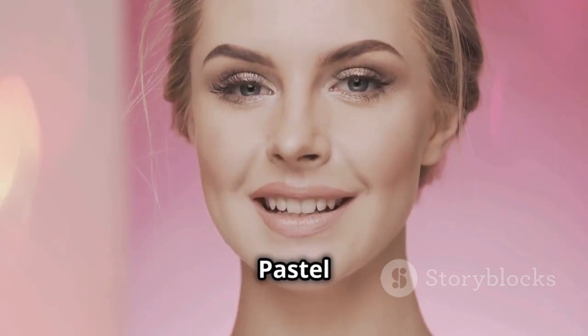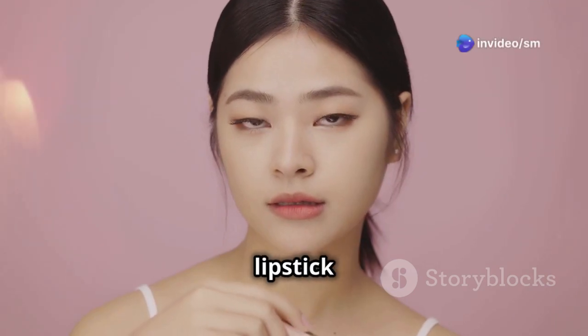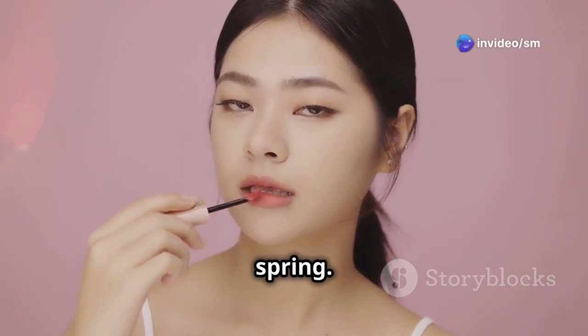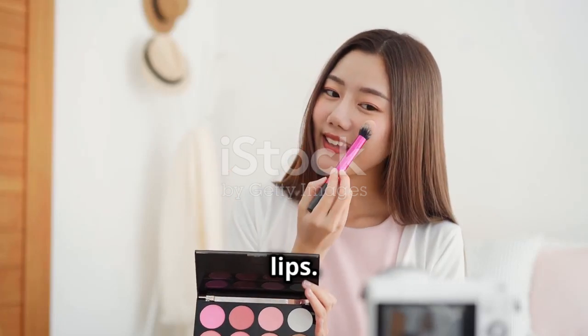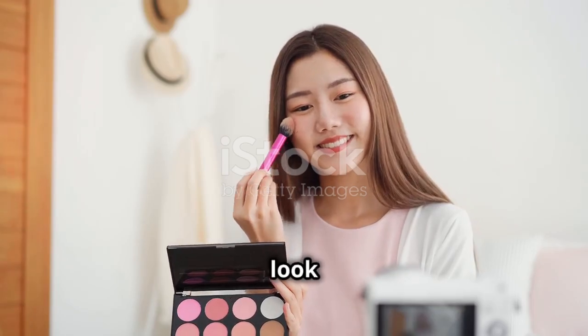Section 8. Pastel lips. Let's finish with your lips. Choose a pastel lipstick or lip gloss. Pink, peach, and coral are great choices for spring. Apply it evenly to your lips. For a dewy effect, add a clear gloss on top. Your lips look gorgeous.